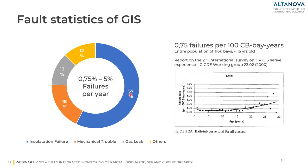On the right, we have seen the same statistic in the slide before. You have 0.75% of the failure per year, calculated from the entire population of more than 1,000 bays with the age less than 15 years old.